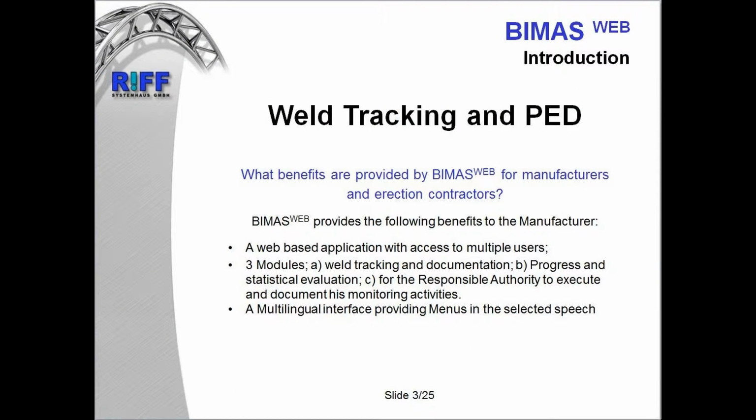As indicated, BIMAS WEB provides several benefits. The three modules provide weld and test status, progress, and conformity to code information and reporting. The multilingual function enables users to select their preferred language. Reports produced by BIMAS WEB can be printed in the selected language or as specified in the Print Request dialog box.